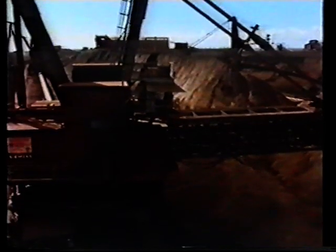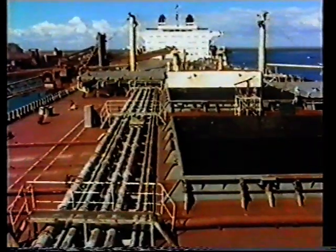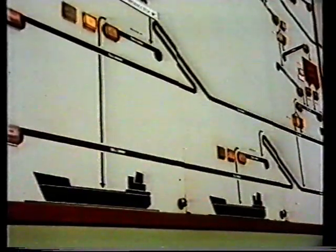Drawing from the port's 8.5 million tonne capacity stockpile, 2 rail-mounted shiploaders can each deliver fully blended ore at a rate of up to 8,000 tonnes an hour.